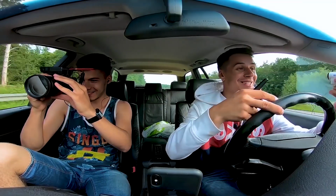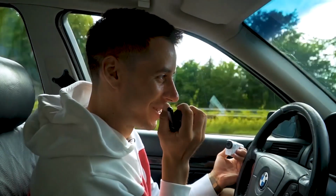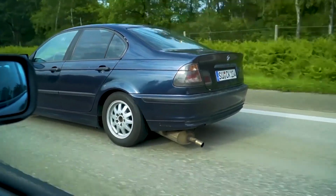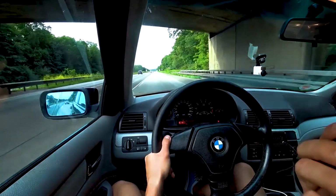Ilya has got a serious problem on his hands. Look at how the muffler is sagging. Ilya, do you copy? What's up? Your car has had its first failure. Your muffler is sagging. It's almost touching the road. Congratulations. I take it you're not gonna be stopping with us, huh? A race is a race, bro. I'm gonna keep on going.